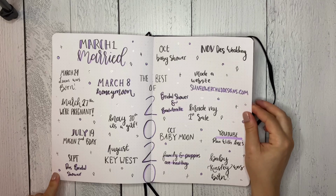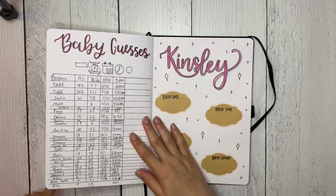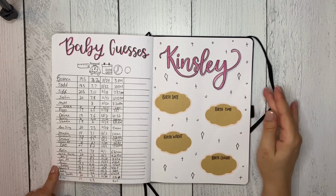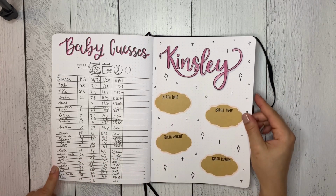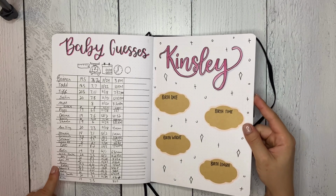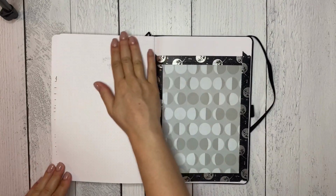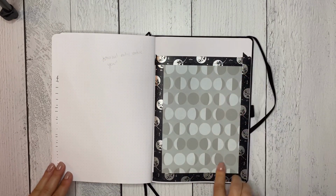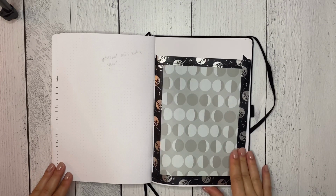I did the best of 2020 spread. I did a baby guesses spread. Kinsley is born, so that is filled out now. And I did fit all of my pages into one bullet journal for 2021. And I messed up this page on the right. That's why it looks like that. I kind of covered something up.